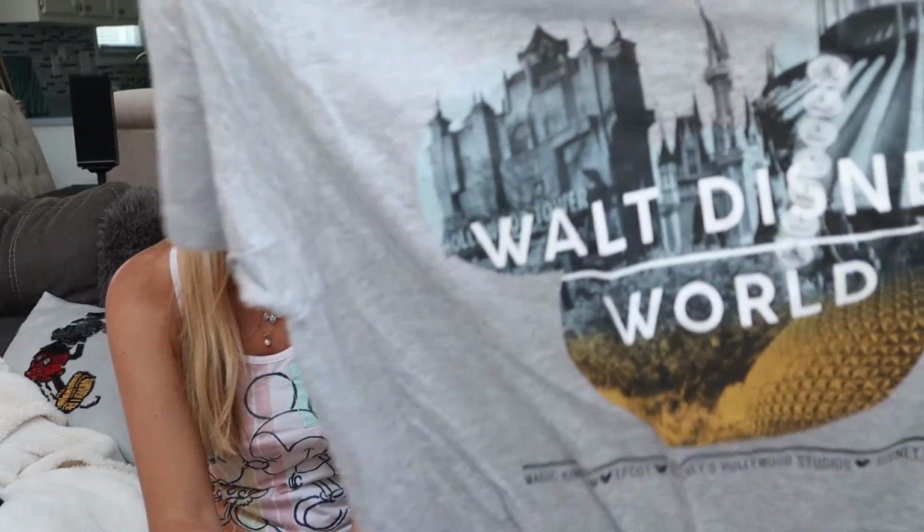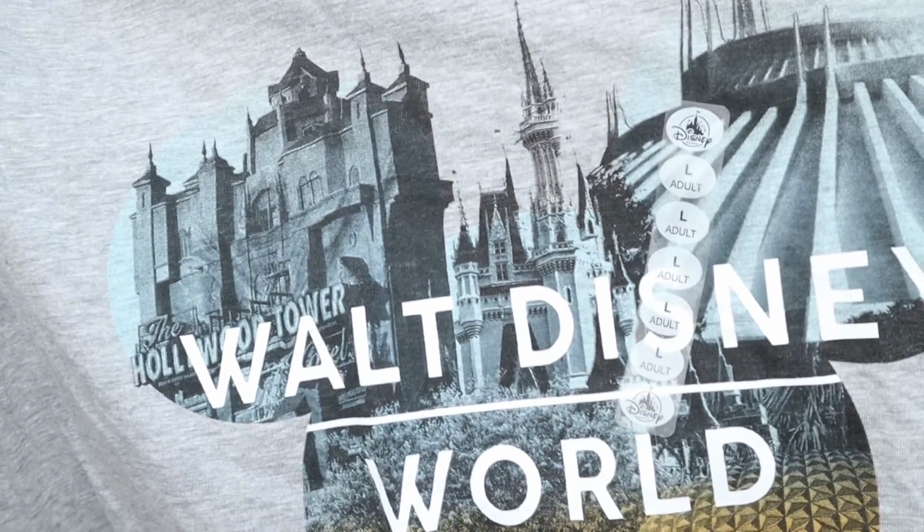Another shirt that I got, I like to buy shirts on trips. That's kind of my thing, I usually get myself at least 1 or 2 shirts per trip. Again, to remember the trip, something to wear at home. And I found this really cool Walt Disney World shirt. We got this one in Hollywood Studios. Yep.